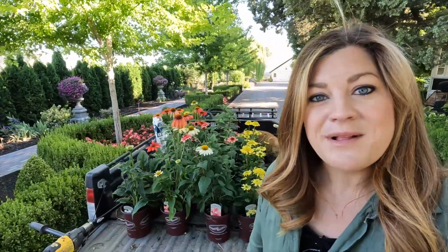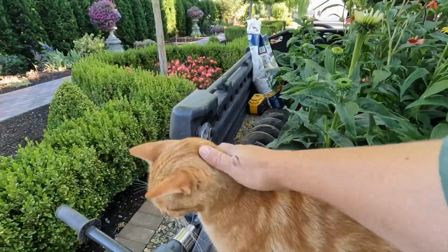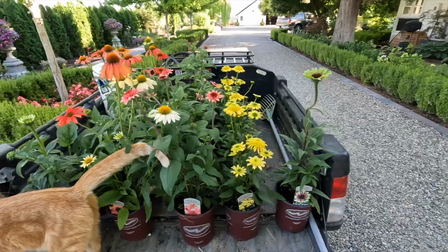They just had received a big load of new perennials, and I mean fresh plants this time of year when everything's a little bit stressed. I mean, the heat is kind of getting to all of us, but to find plants like this that are just coming into their peak season, their prime, it's really hard to pass those up. Hey bud. Okay, so here's what we have for varieties.